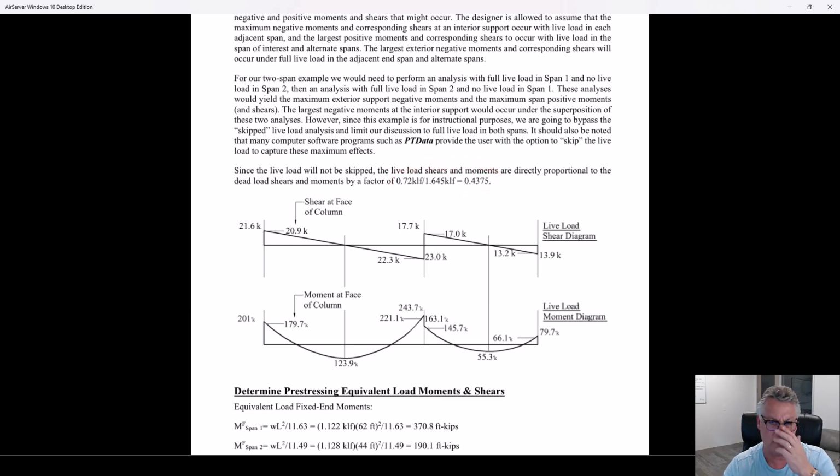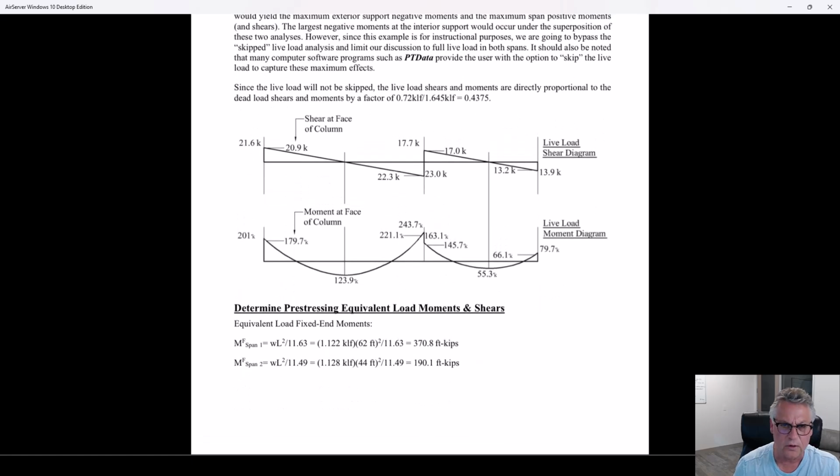I've never given the students constant dead load in both spans, the same dead load in both spans, and the same live load in both spans. If I did, you could do what I'm doing. You could just ratio. I don't do that, so I make it more fun for you. You're going to do 3 moment distributions: a dead load moment distribution, a live load moment distribution, and an equivalent load moment distribution. And I'm sorry.